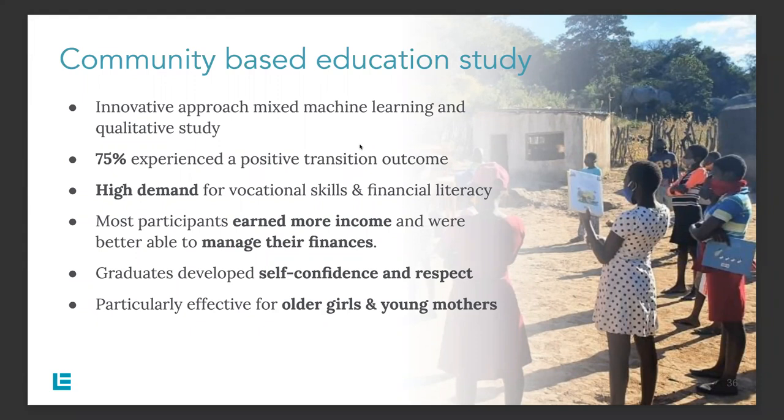So just a quick overview of the results, and they might be familiar from what Arden presented earlier. There was a lot of additional confirmation of what we found in the Endline study more broadly. So first was that 75% of CBE participants experienced a positive transition outcome of some kind. This includes either re-enrolling back into school, finding formal employment that was safe and decent work, or starting their own income generating activity or finding self-employment.